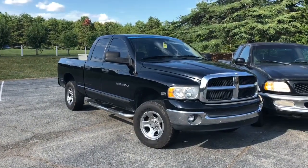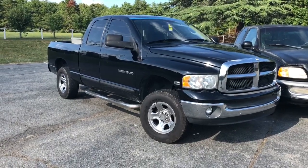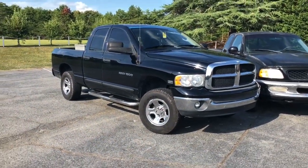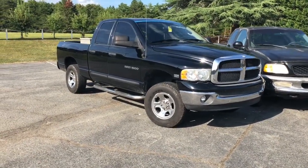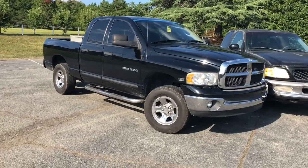It does have the 5.7 liter Hemi in it, which, if y'all know real good, was in the Hemi commercials back in the day with John Reed, and I actually have his autograph on my dashboard in the Ram. So I will show y'all a picture of that, or maybe in the video as well. But I do have a few modifications done to the truck.